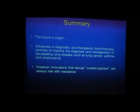We have advances in diagnostic and therapeutic bronchoscopy, although it's quite expensive to have all these tools. However, what we feel is that innovations that disrupt current practice are always met with resistance. That's our culture, that everything which is new, we always criticize it.